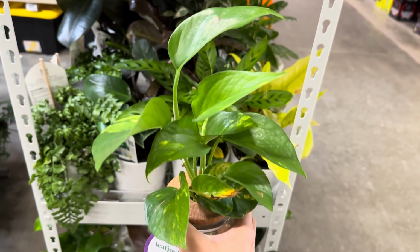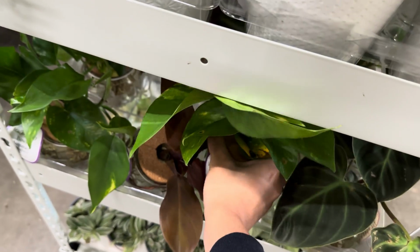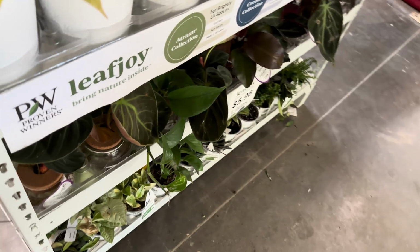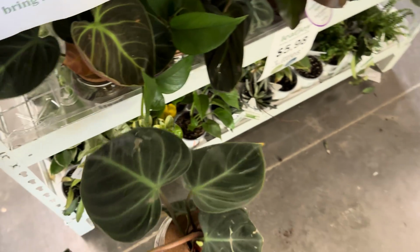They're a little bit more tolerant of getting less nutrients, but if you want them to explode, you really want to give plants that are in a hydroponic situation nutrient solution. And I've shown that in a previous video on how to mix a nutrient solution.